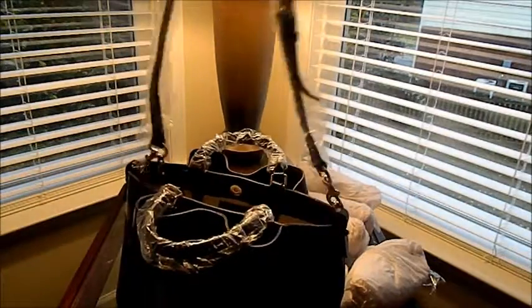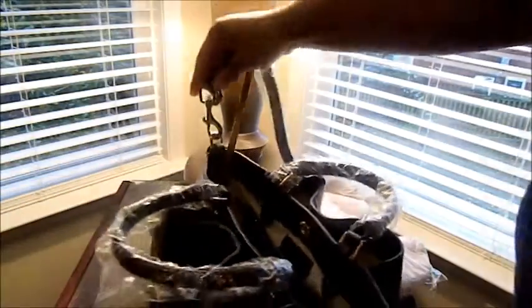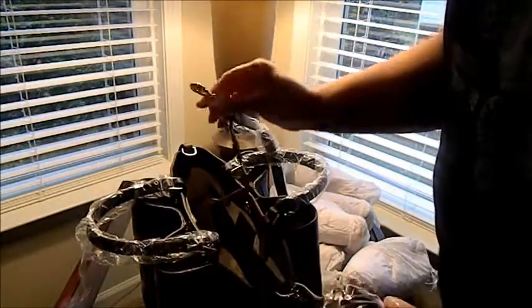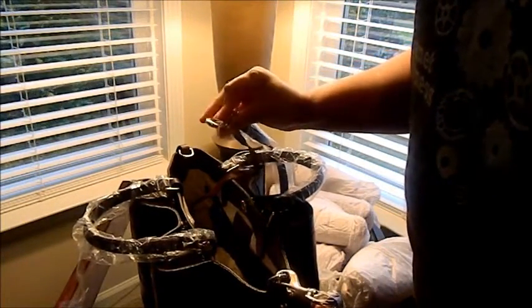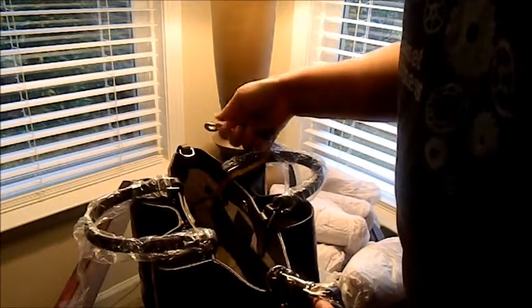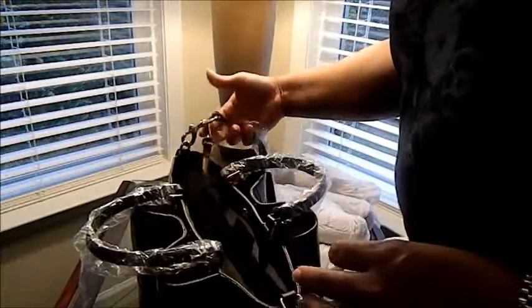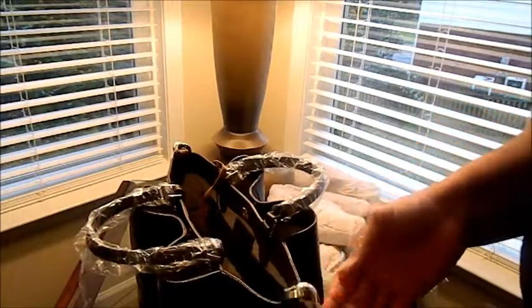So I've attached the strap. The strap attaches on the side of the bag with the gold tone hardware here. I will tell you that this clasp seems to be a little bit heavier than the clasp that I have on other bags, and I'm not complaining about that. I am all about some good hardware on a bag that I plan to have and carry forever, but it's noticeably a different weight.